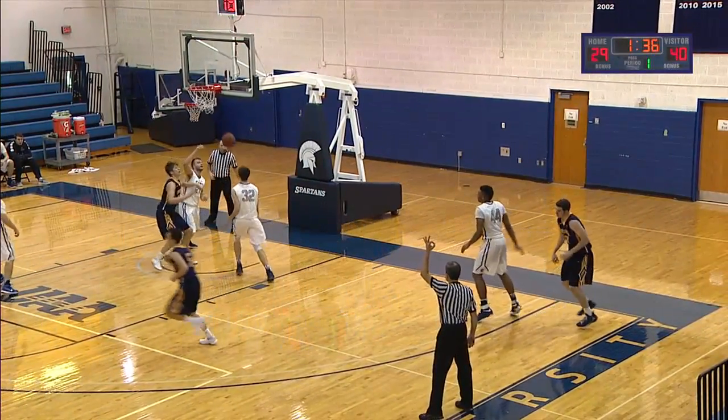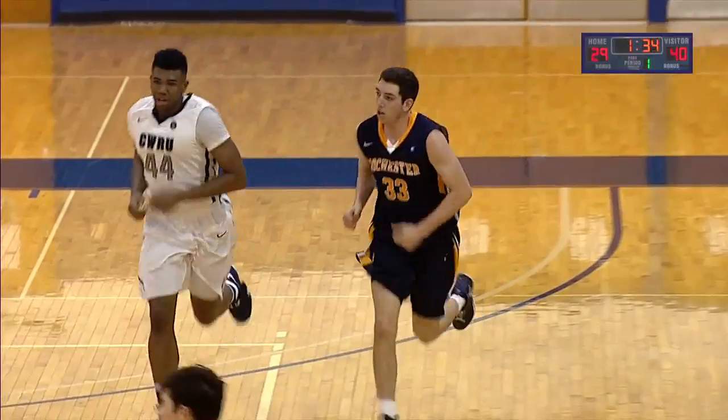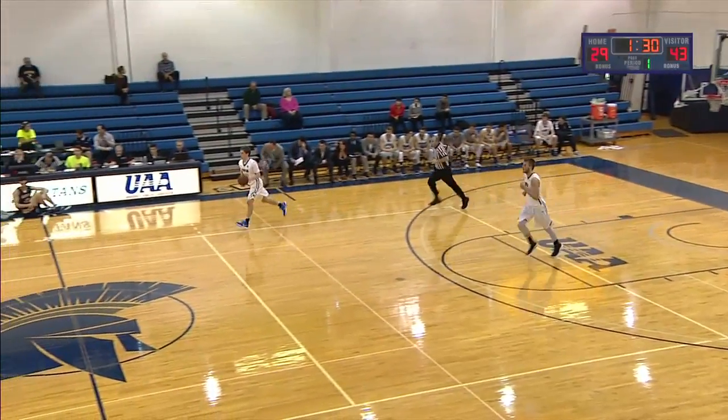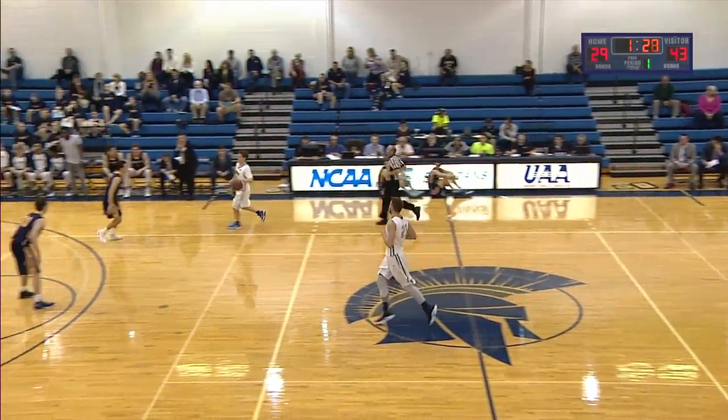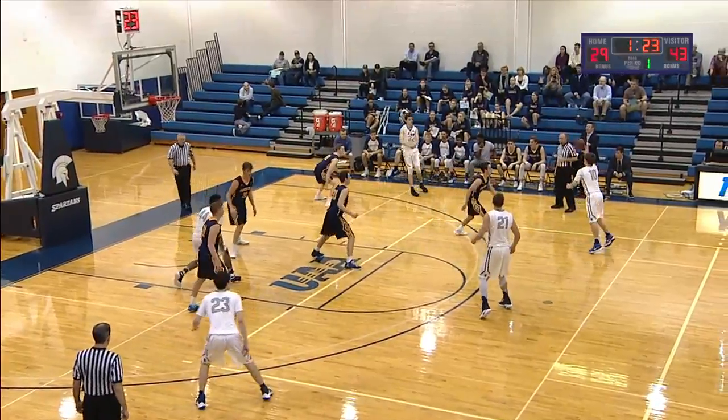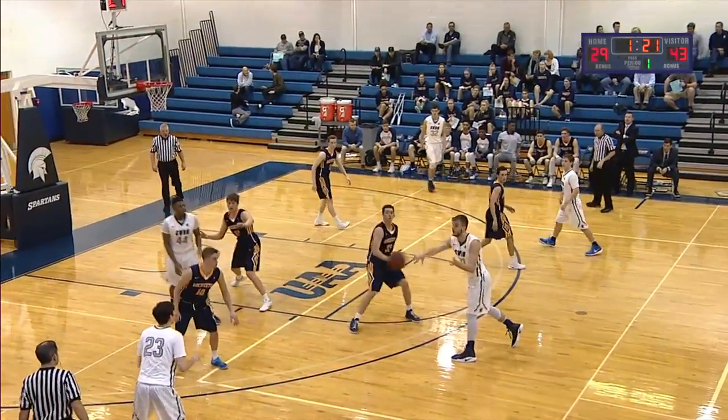Clamage, it's a 2. They're going to give him a 3. Foot was close to the line. And that three-point percentage just continues to go through the roof for Rochester. Just very tough to defend. They're so active around the ball.